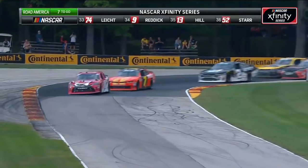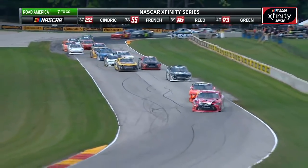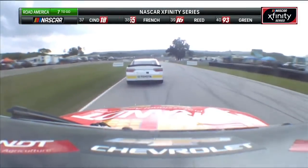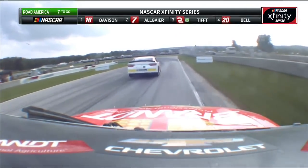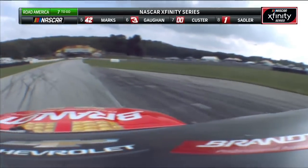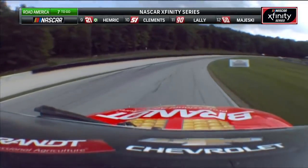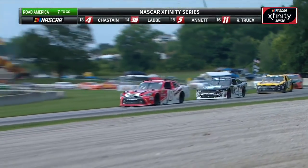Meanwhile, up front, Davison now getting a challenge back from Allgaier. So Justin Marks trying to take that 4 spot away from Christopher Bell also. Oh, all the way up on the chip before he made that shift. Oh! Mistake by Davison. Give the lead back to Allgaier. So easy to do, Dale. These are heavy cars.